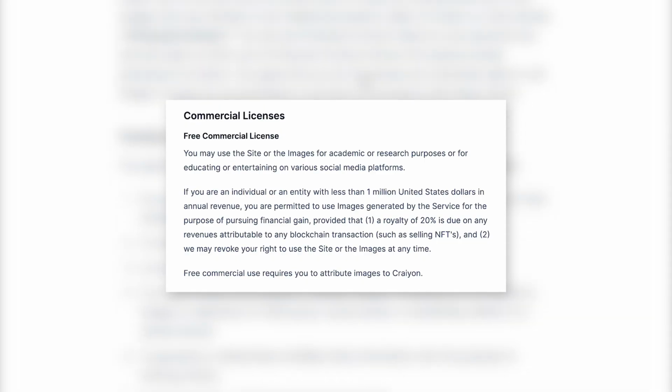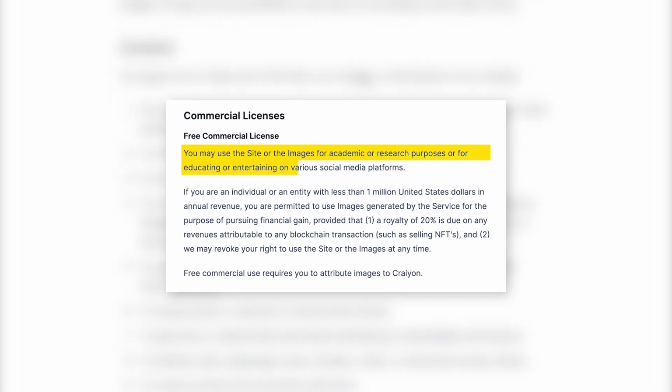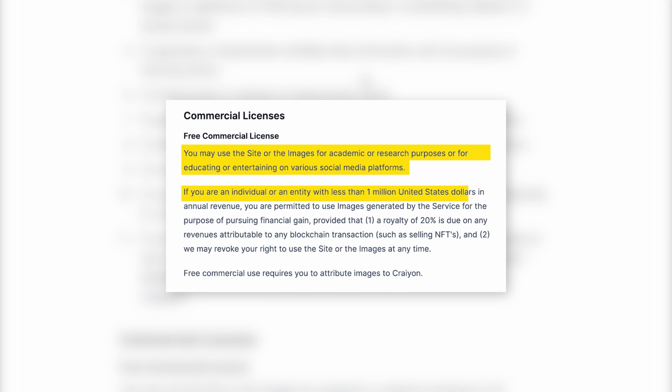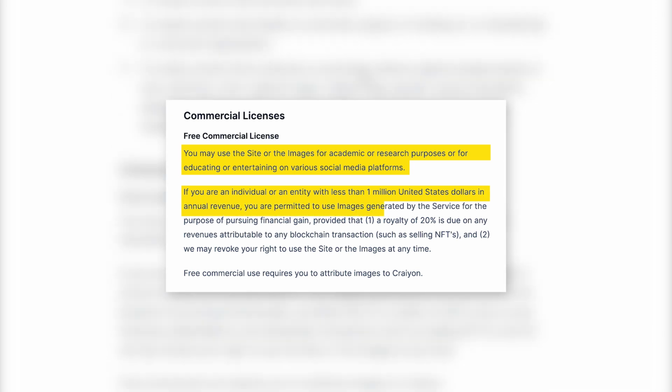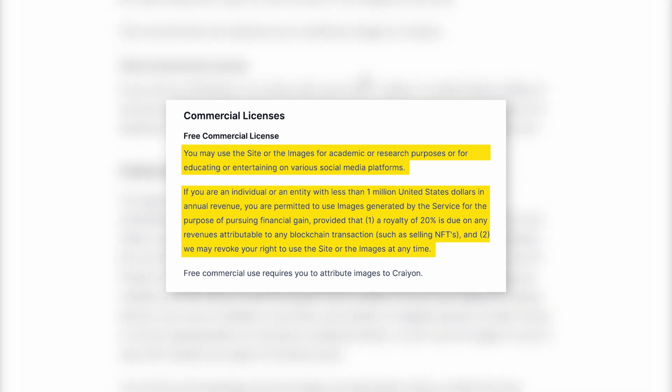First, let me talk to you about the commercial aspect of it, commercial licensing these images. So on their T&Cs, it tells you what you can do with these images. The free commercial license says you may use the site or the images for academic or research purposes, or for educating or entertaining on various social media platforms. If you're an individual or an entity with less than $1 million US in annual revenue, you are permitted to use the images generated by the service for the purpose of pursuing financial gain, provided that a royalty of 20% is due on any revenue attributed to any blockchain transaction, such as selling NFTs. And we may revoke your right to use the site or the images at any time. Free commercial use requires you to attribute images to Crayon.